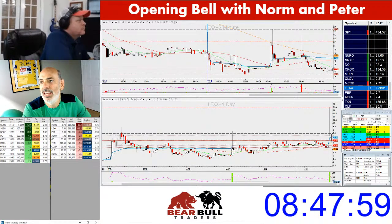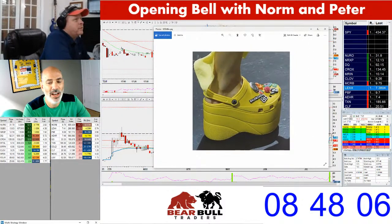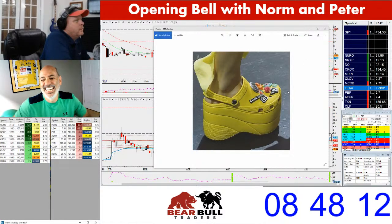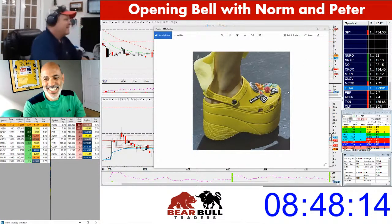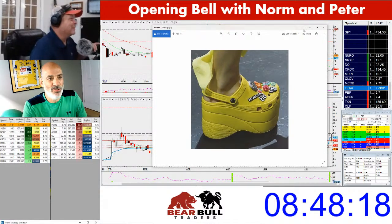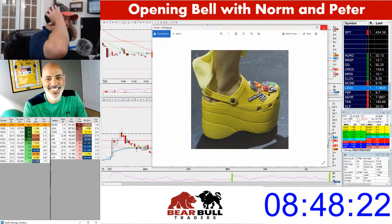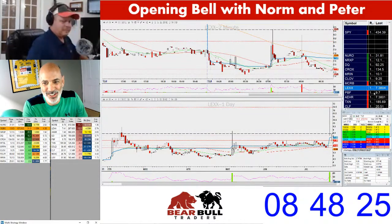I got to get me a pair of these elevator Crocs. Apparently, please don't. Height of fashion. Are you going to start dancing on a pole? Are you going to start dancing on a pole, Peter? I can't do that in Canada because unfortunately they throw loonies and toonies at you and they hurt. If I'm lucky, I'd get loonies and toonies thrown at me.